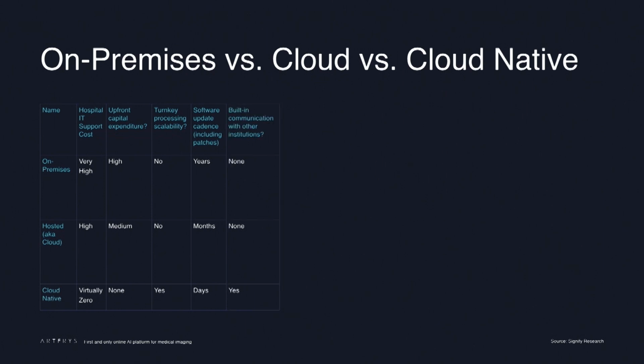The other piece is around communication. There's truly built-in communication. You can share information outside of the walls of your health system as long as you have the right access controls. Obviously, this is not true of any on-premise system, or it can be added, but it's not native. Servers to maintain and replace: obviously none within a cloud-native option.